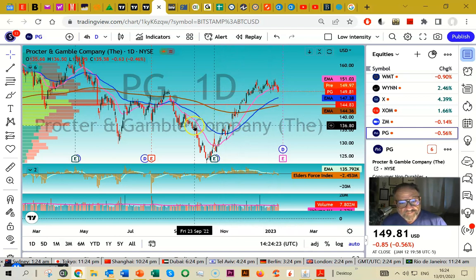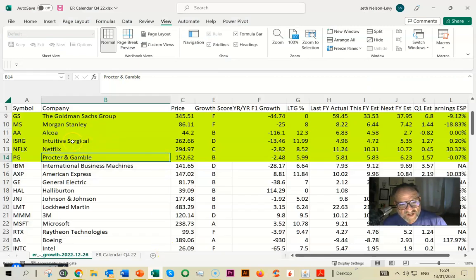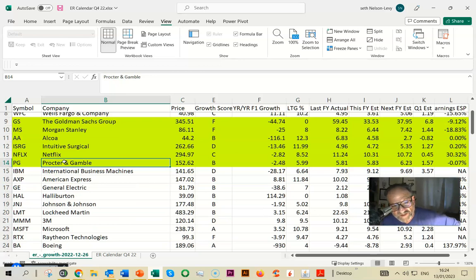And all of them in the next week anyway, Procter & Gamble, are all looking positive. They all have the same setup. Nobody's down. Netflix is up. I didn't check Intuitive Surgical, but Alcoa is up. Morgan Stanley, Goldman Sachs, they've all done reasonably well, but they're going to do less well. And I want to come back to this in a moment. The banks that reported today are making money hand over fist because of the rise in interest rates. And a lot of these companies are still making handsome profits in their reports.